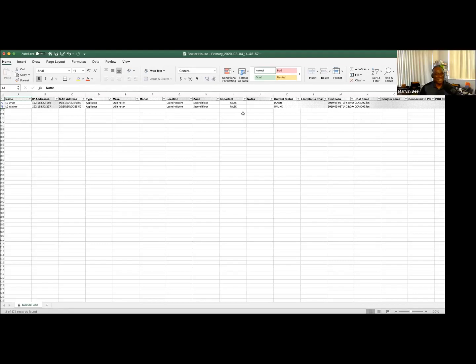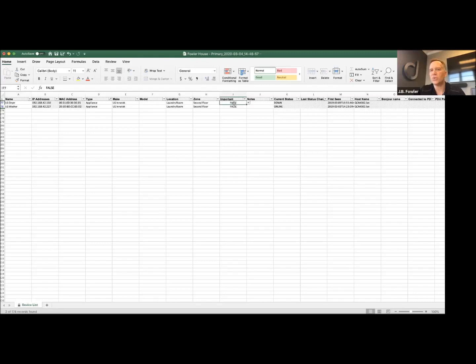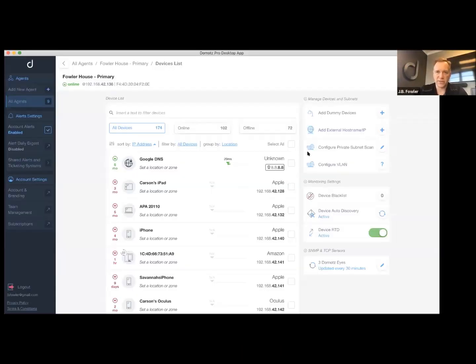So, for instance, if I wanted to do a mass update of all of the devices I cared about, I can use Excel to change the importance level of these. So I can now go in and change this to true, and I could change the zone or the location if I wanted to, save it. And then what I can do after I saved it is I can re-import it back into the Domotz application, which I realize I need to share again. But then it will automatically make those changes for me. And I don't have to go through the Domotz user interface to do all that.